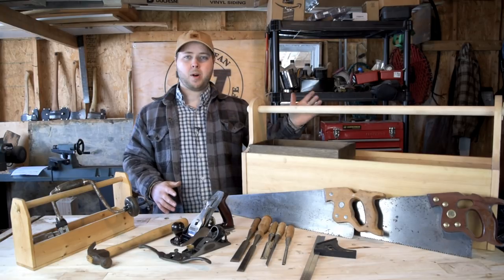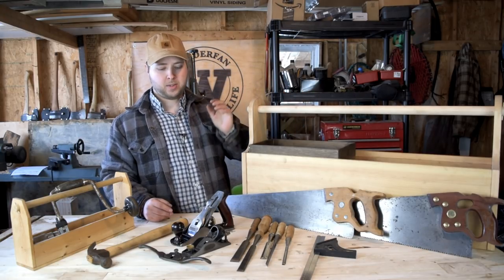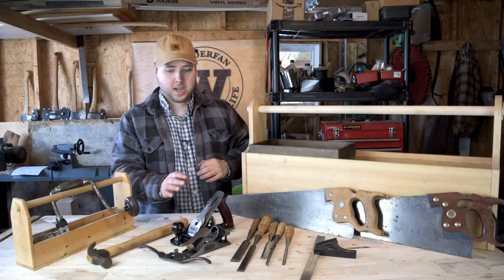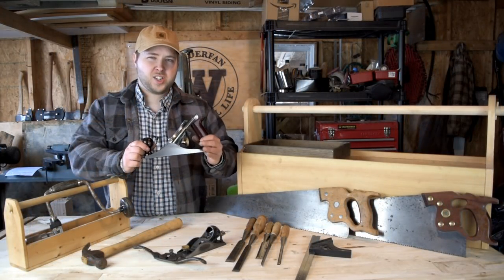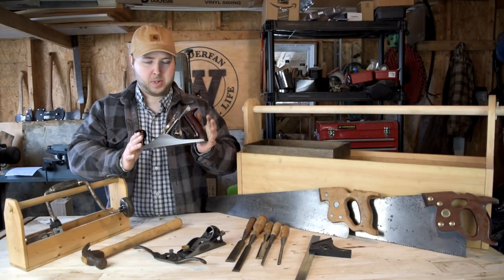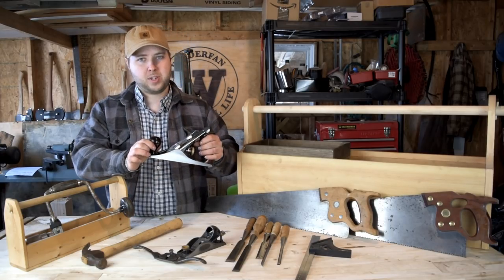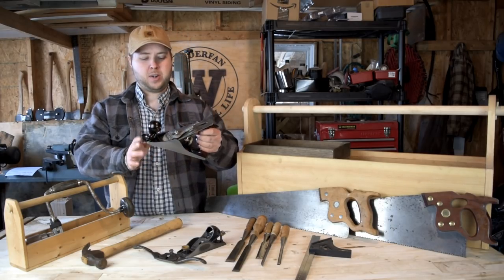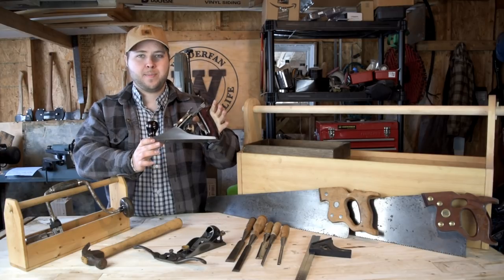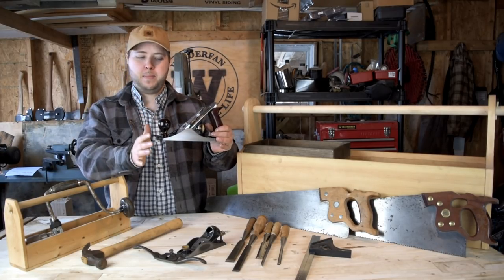So once we have the bulk of that material removed, you're going to want something to refine the surface. So that's where your hand planes come in. I have two here. This is just your standard number four smoothing plane. Most people have this plane probably in their garage or their shop already. Probably hasn't been used in a while, but there's a ton of these around. And the reason is that they're the most versatile size. The smoothing plane is so common because it's that middle size.